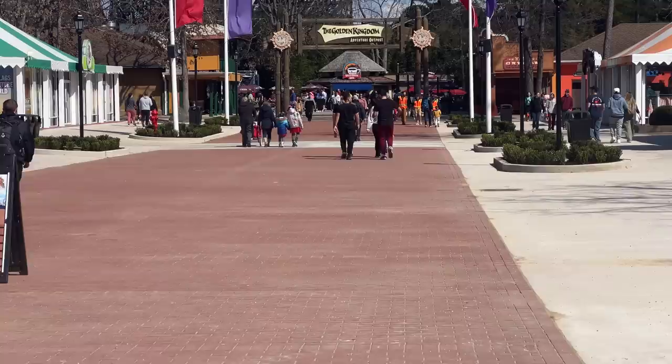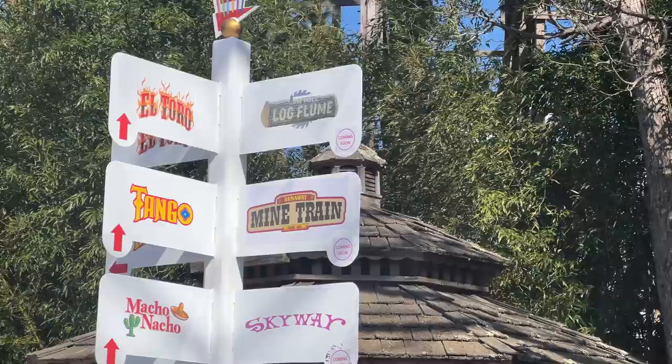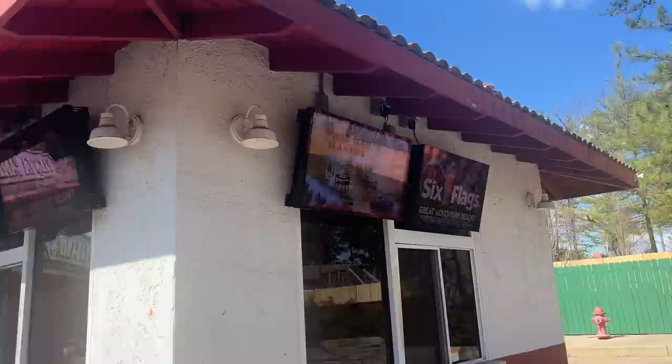You can definitely tell that food locations are very limited today. This Primo's right here, which usually doesn't have a line at all, mobbed. And it looks like this directional board has also been updated, just like the one for Roaring Rapids. You see Mine Train with the new logo on there, as well as Log Flume, both labeled as coming soon. Yeah. It looks like the Empanada Guy branding has been stripped from this building, and now they just have some adverts on here for Savannah Sunset and the entirety of Great Adventure Resort, so oh well, I guess.